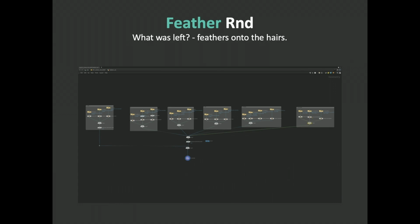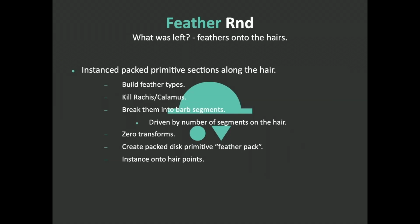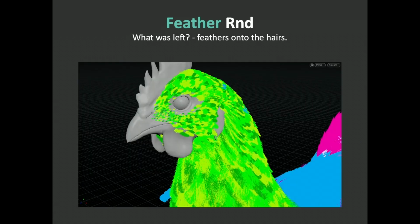So in that feather pack, there's all our feathers coming in, the materials being assigned, things like barb width attributes being put on there. And then it was a case of instancing those onto the hair points. So you already got the stable orient from the polyplane solution that I had. So we'd just immediately be able to stick these pack primitives onto the chicken and have something that was, I think that's 8,000 hairs and probably 7,000 points, and it was pretty interactive to view in the UI.